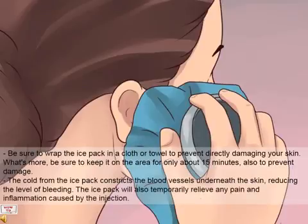Be sure to wrap the ice pack in a cloth or towel to prevent directly damaging your skin. What's more, be sure to keep it on the area for only about 15 minutes, also to prevent damage. The cold from the ice pack constricts the blood vessels underneath the skin, reducing the level of bleeding. The ice pack will also temporarily relieve any pain and inflammation caused by the injection.